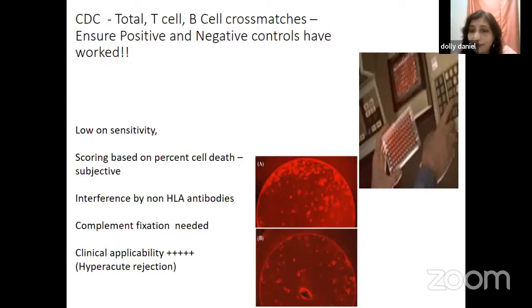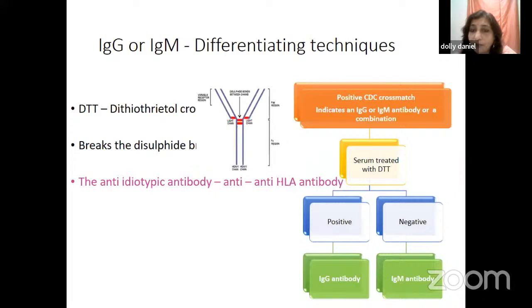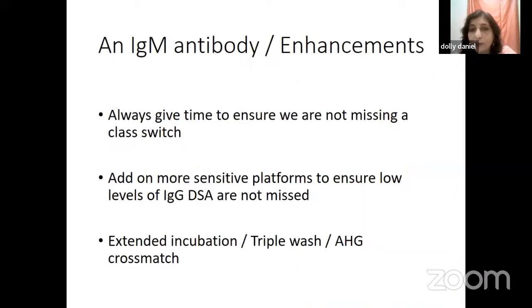But however, we realized that yes, there were lots of problems with serological typing and that we needed to move on to molecular. We knew that our cross matches lacked sensitivity. We worked very hard to be able to differentiate IgG from IgM antibodies and to do enhancements on this platform itself. So we did the anti-human globulin cross-match, the triple wash, the extended incubation, all with the hope that we would add to sensitivity on the platform that we had on hand.